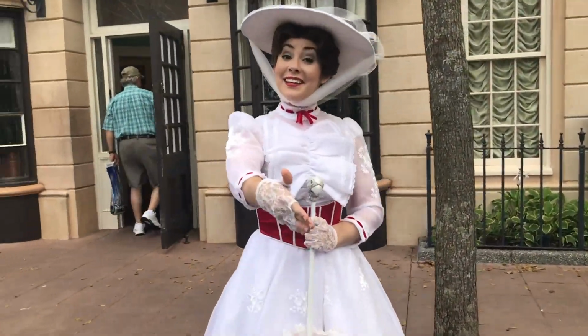Entertainment, stuff to do, I'm gonna give it a 5. There's a lot to do here. The shopping is incredible, super fun. I love the British Revolution rock band, and there's a lot of characters to meet. You can meet Mary Poppins, you can meet Alice, and very soon you'll be able to meet Winnie the Pooh. So 3 characters in one pavilion, that's pretty dang good. Overall ambiance, I'm giving that a 5 as well.